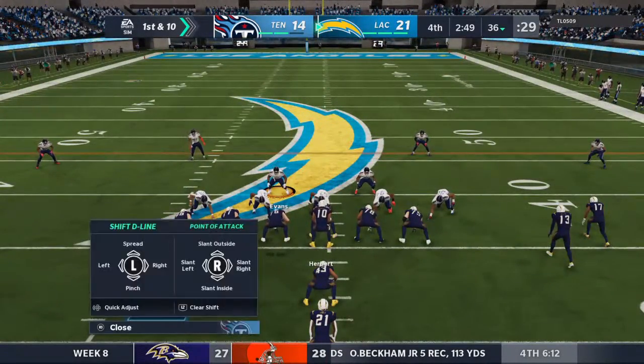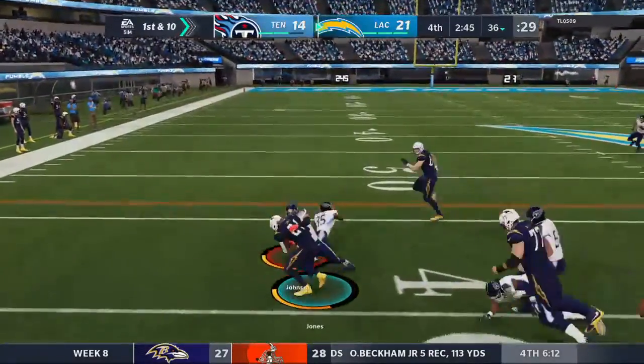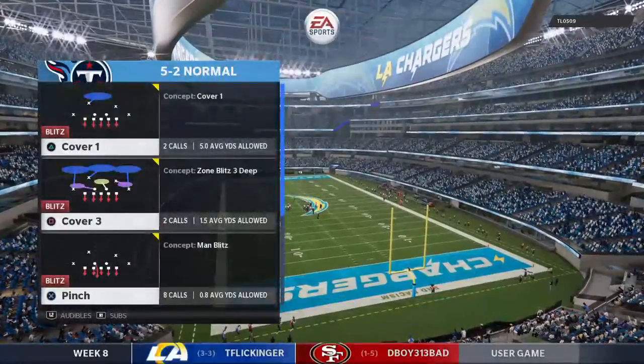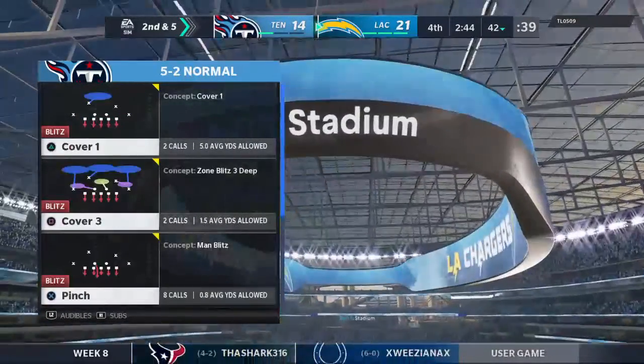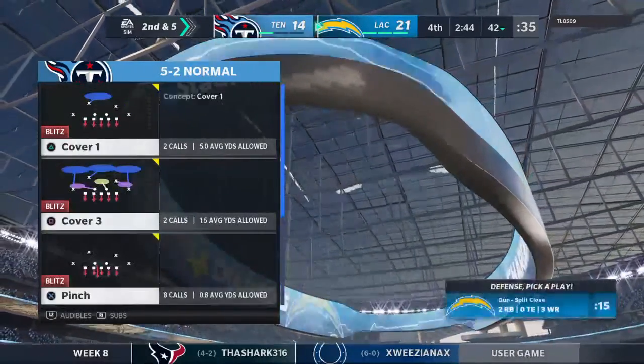Herbert and the Chargers now with a 1st and 10 at their 36-yard line. And he'll begin the drive with a give to Jones. And a 5-yard gain gets him to the 42. Tackle made by Kenny Vaccaro. Brings up 2nd and 5 at the 42-yard line.